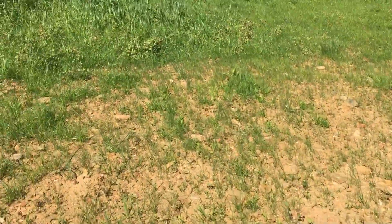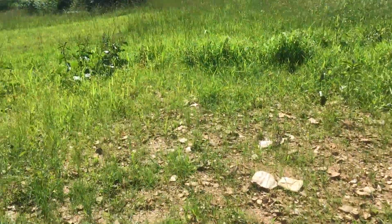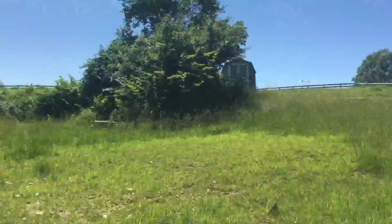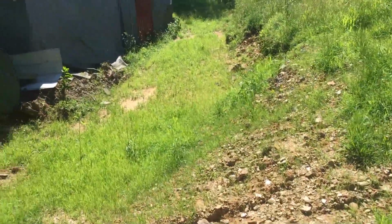Grass still needs to come in pretty good. The water runoff ain't helping. I see steers way down there. But that's that, and we'll see how it goes. It's fenced off with an electric fence right now, so steers don't get in here and mess it all up.